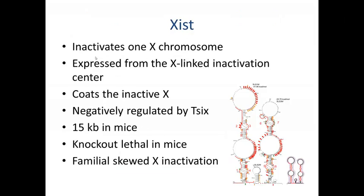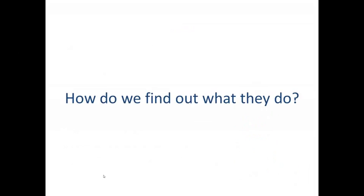So XIST inactivates one X chromosome. It's expressed from near the center of the X-inactivation center. It coats the inactive X, and it's negatively regulated itself by a non-coding RNA called Tsix. It's about 15 kilobases in mice, so these things can be quite large, and the knockout is early embryonic lethal in mice, and there is a disorder called familial skewed X inactivation, which occurs in humans. That's a mutation in this particular gene.